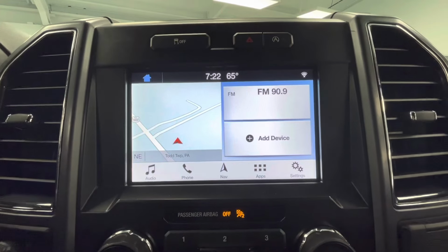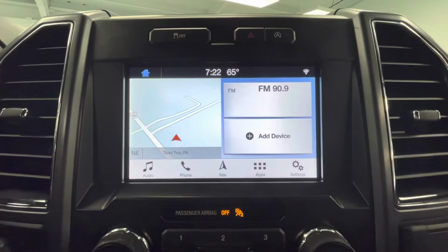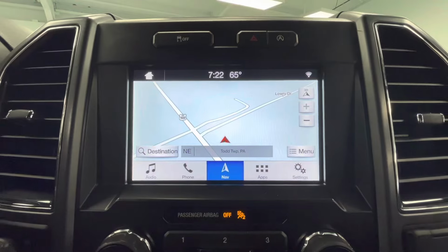Coming here to the center, you will have a large touchscreen display equipped with AM, FM, Sirius XM, Bluetooth ready. You will also have navigation. And as I mentioned earlier, you will also have a backup camera.